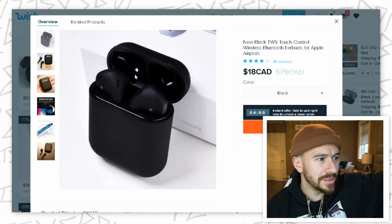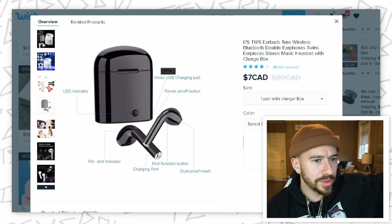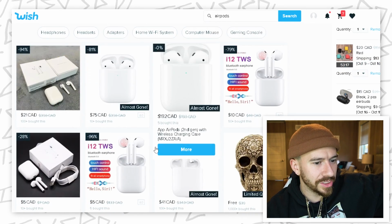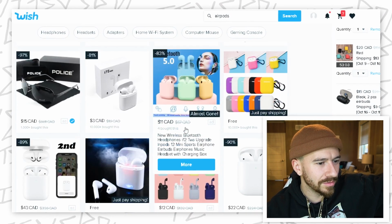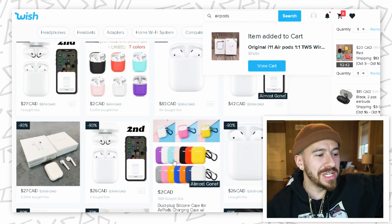Got these black ones. These look pretty wavy. TWS touch control. Add it up. 1 pair with charger box. I'm gonna go, yeah, we'll just get a stock white one. These are so cheap. I almost want to buy the most expensive ones just to see if they're any good. $41 ones. Refurbished. We already got one, I don't want to get too many refurbished ones. All right, I like it. I'm gonna be getting a lot of AirPods.